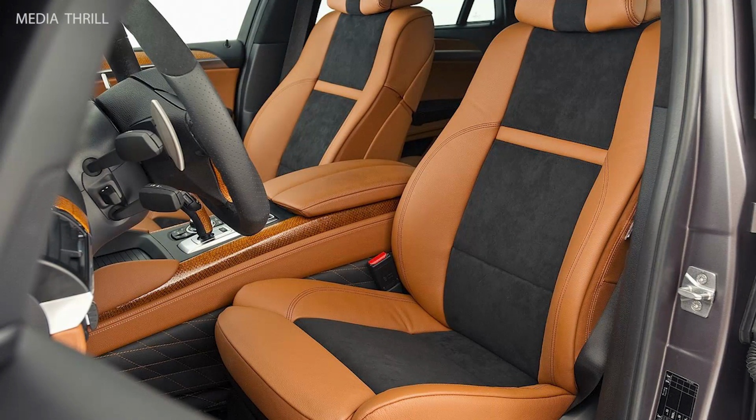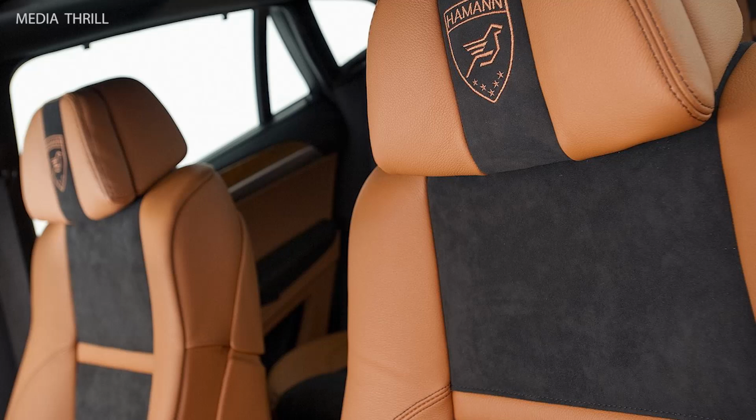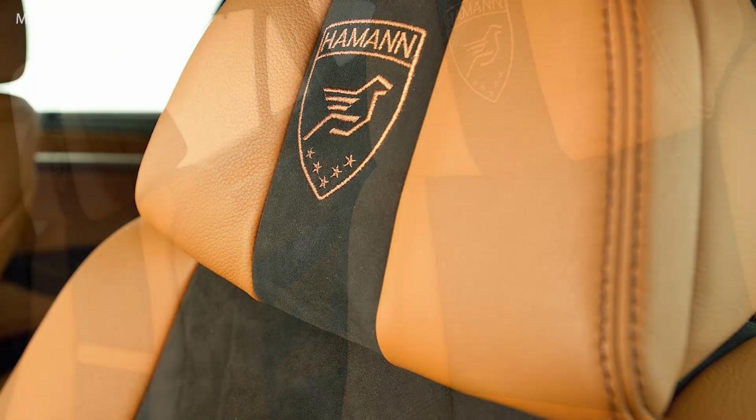Carbon fiber components. Many exterior components, such as the hood, front splitter, side mirror covers, and rear diffuser, are crafted from lightweight carbon fiber, reducing weight and enhancing performance.